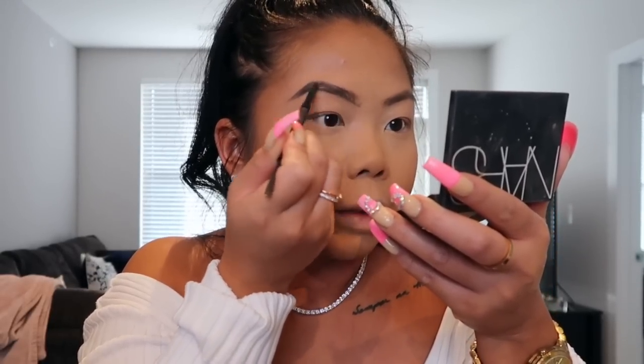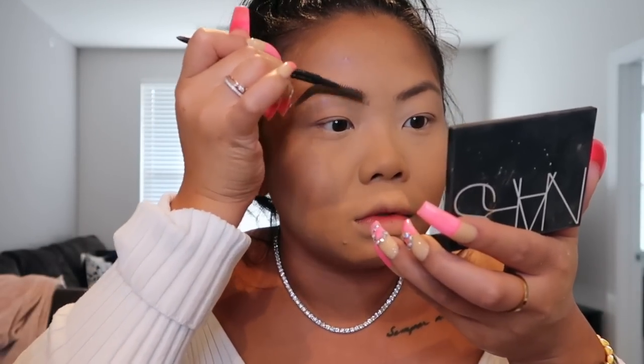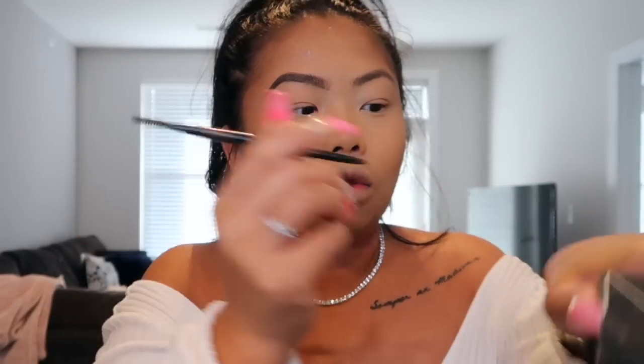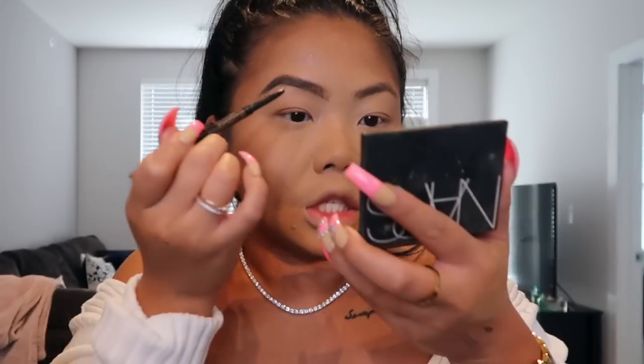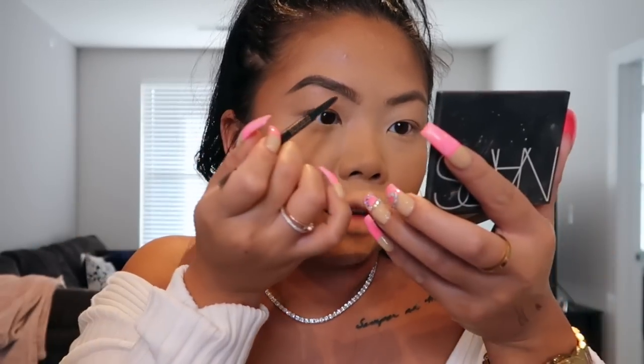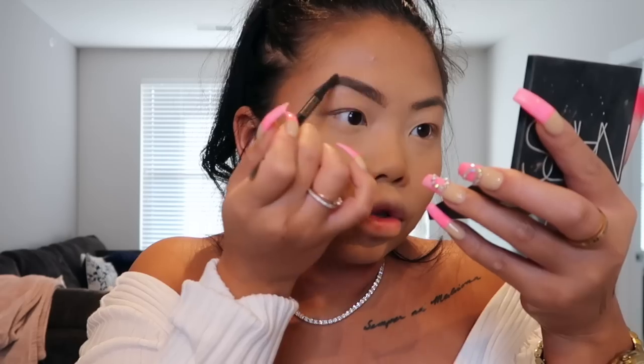When you do brows, I do recommend to do long strokes and then short strokes, just because I feel like short strokes make your eyebrows dark and longer strokes don't. If you know what I mean. If you do short strokes like this, it darkens up the brows, and with long strokes it makes it a little lighter. You see, longer strokes, short strokes. So when you do long strokes through your brows, the product doesn't come on as harsh, and it doesn't add a lot of product in certain areas. If I do short strokes right here, it's gonna make my eyebrows super dark. So I do recommend to do long strokes.